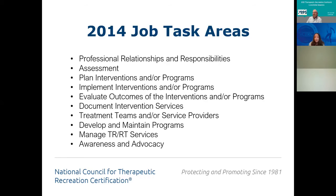So an example for myself, I'm the director of credentialing at NCTRC. So I'm not necessarily doing the therapeutic recreation process, that APIE process, but I am doing awareness and advocacy and professional relationships and responsibilities on a full-time basis. So I'm able to use my hours of awareness and advocacy and professional relationships to recertify every 5 years. So something to keep in mind as you evolve in your career or decide to go to other positions.